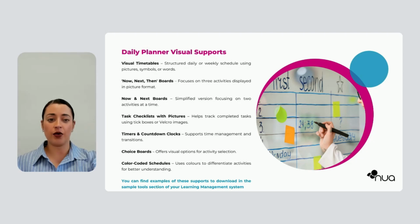Now, next, then boards. Focus on 3 activities displayed in picture format. Now and next boards is a simplified version, focusing on 2 activities at a time. Task checklist with pictures helps track completed tasks using tick boxes or Velcro images. Timers and countdown clocks. Supports time management and transitions. Choice boards offer visual options for activity selection.